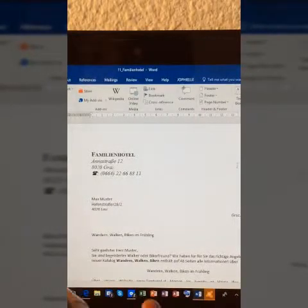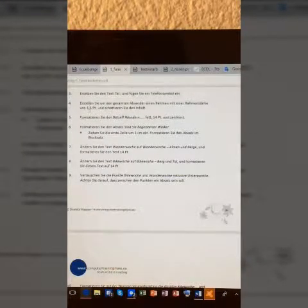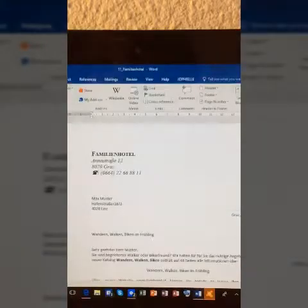Okay, next question. Frage Nummer 4, question number 4. Erstellen Sie den gesamten Absender einen Rahmen mit einer Rahmenstärke von 1,5 Punkte und schattieren Sie den Inhalt. Translation: we have to insert some borders and shading to the address of the sender. Let's go and do that. This is the address of the sender.